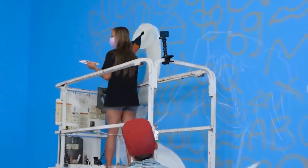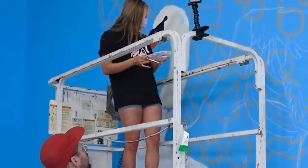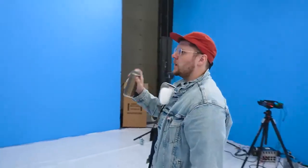You summon? I realized how slow I'm going. I think it'd be cool if you could help me start on the wing. So I'm gonna come in with the dark gray.